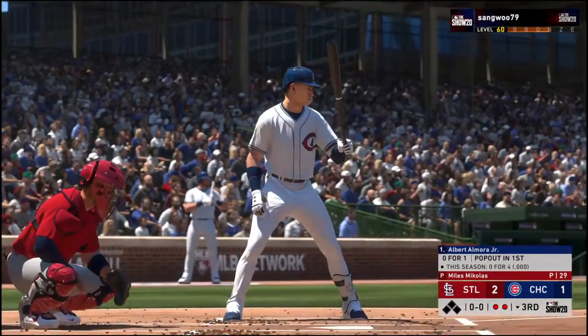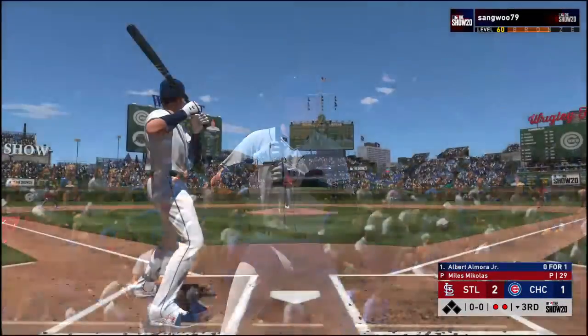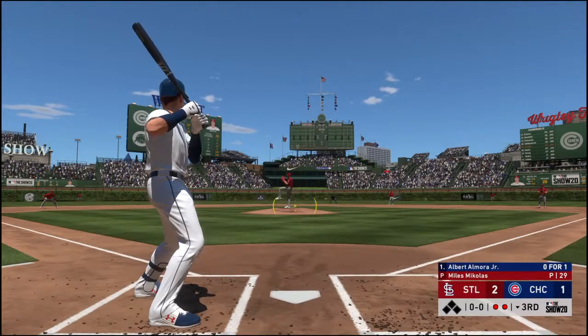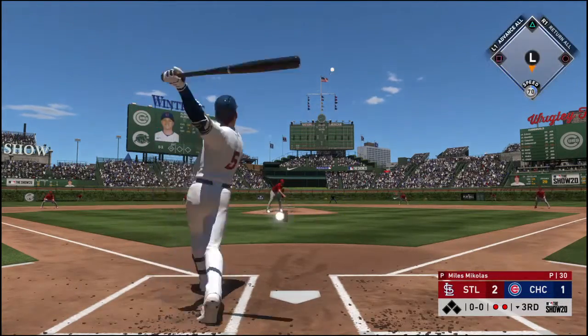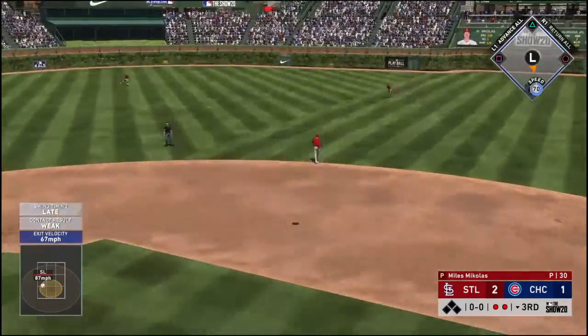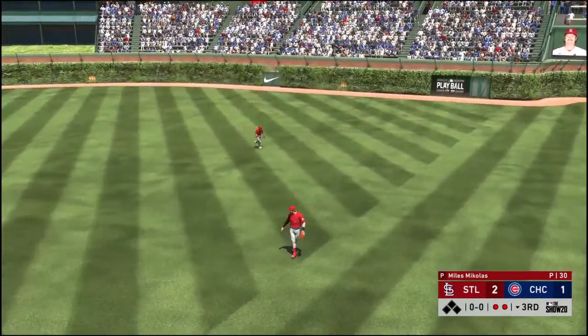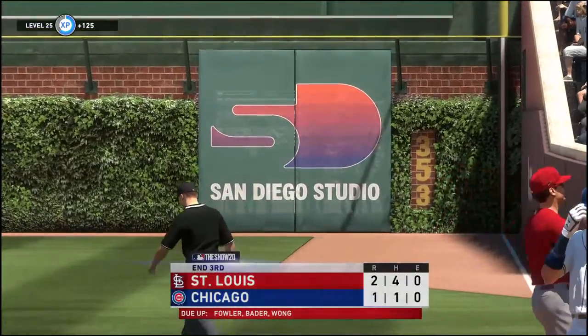So here's Albert Almora next. He popped out in his first trip. Yeah, I don't mind him trying to drive the ball in the air, but he can't collapse the backside, and that's exactly what he did in his last at-bat. Look for him to stay a little taller and keep that upper half. And we'll have to leave it there as the play is made here to end the inning.